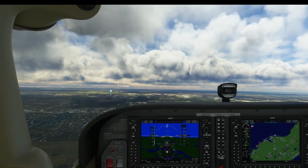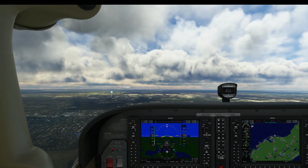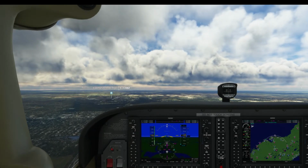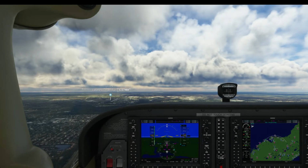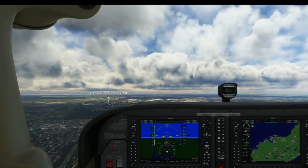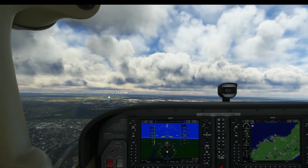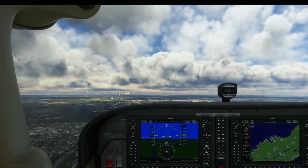If we were to go past Plant City, we would go to an airport near my house, which is Vandenberg, KVDF. Victor Delta Foxtrot. There you go. I think it's Foxtrot, yeah.